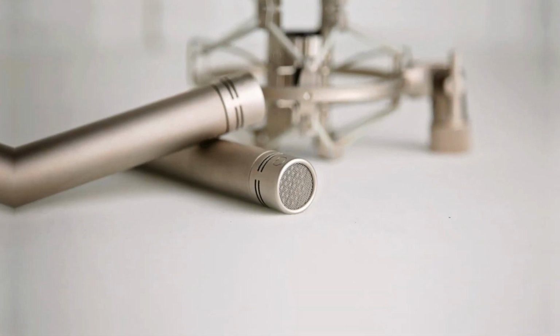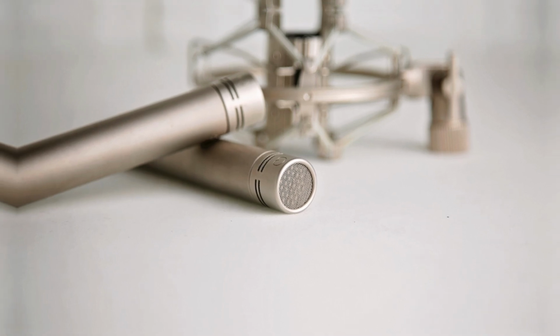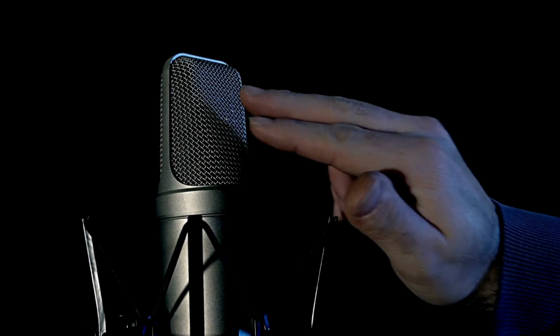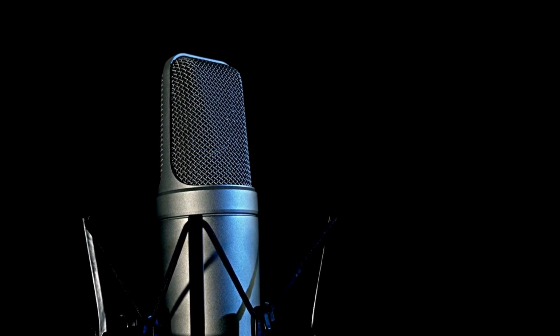Microphones, capturing sound, amplifying voices. Microphones are the gateway through which sound enters the digital world, capturing everything from the subtle nuances of a whisper to the thunderous roar of a crowd. At the heart of every microphone is a diaphragm, a thin membrane that vibrates when sound waves hit it. These vibrations are then converted into an electrical signal, which can be amplified, recorded, or broadcast.